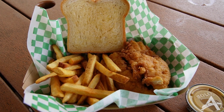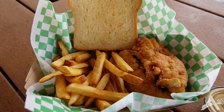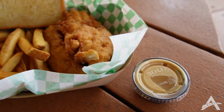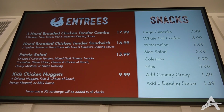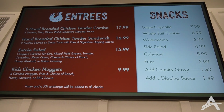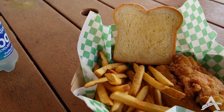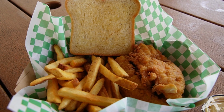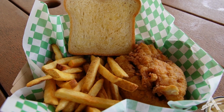All right, everyone, here is a look at the 3 chicken tender combo. Comes with toast, fries, the chicken tenders. They did include the sauce, so I'm assuming you get 1 sauce, but if you want extra, it is $1.49. Now, I will say, this is a very pricey dining offering. Even with our Platinum Pass discount, it was still over $19 for this, plus a water bottle. So just keep that in mind. Definitely pricey. They are doing that whole 5% surcharge on top of charging $18 for this basket. So not a cheap option at all.